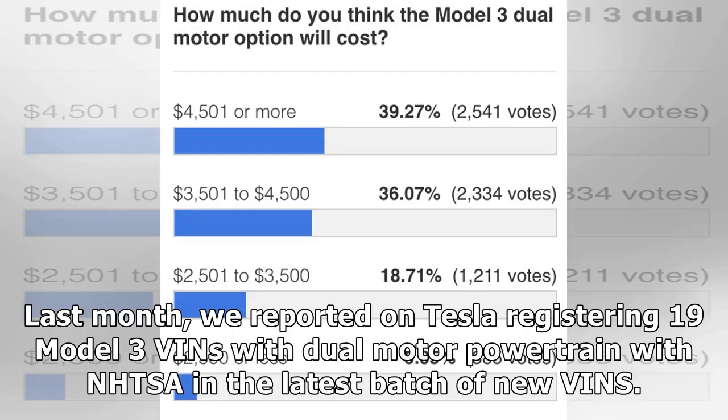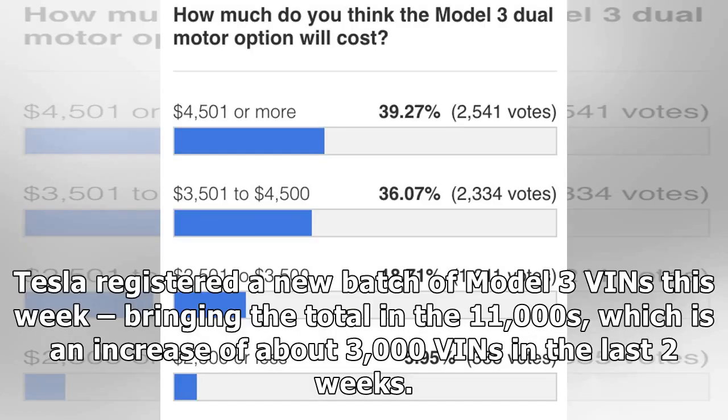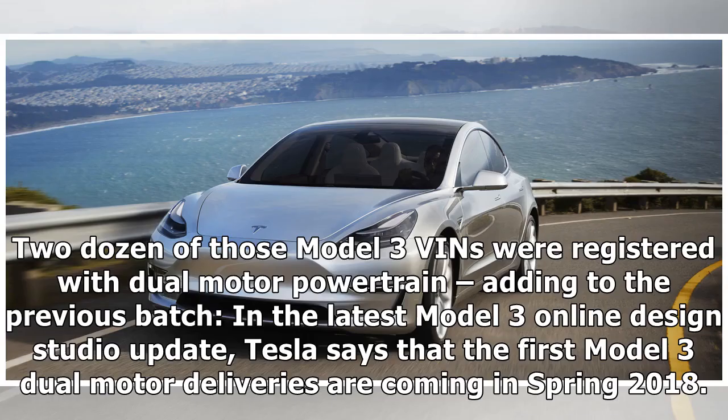Last month, we reported on Tesla registering 19 Model 3 VINs with dual motor powertrain with NHTSA in the latest batch of new VINs. It happened right after the Tesla Model 3 dual motor powertrain design leaked in the latest design studio update. Tesla registered a new batch of Model 3 VINs this week, bringing the total in the 11,000s, which is an increase of about 3,000 VINs in the last 2 weeks. 24 of those Model 3 VINs were registered with dual motor powertrain, adding to the previous batch.